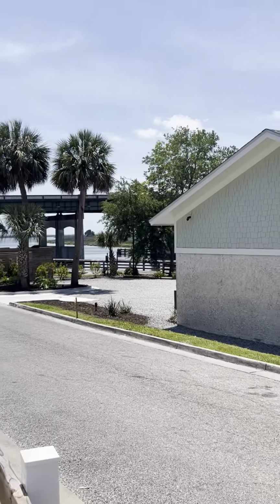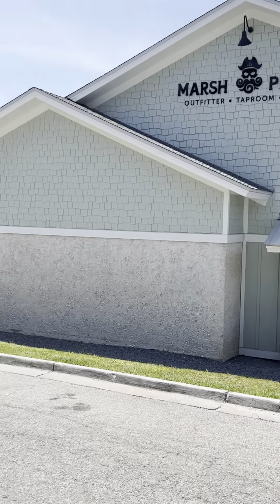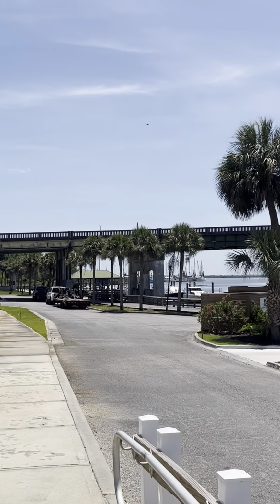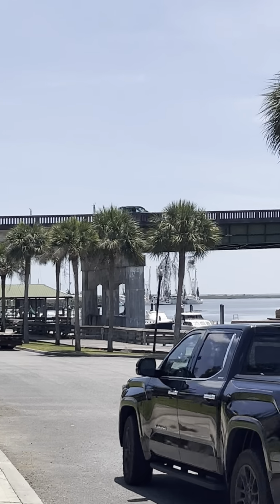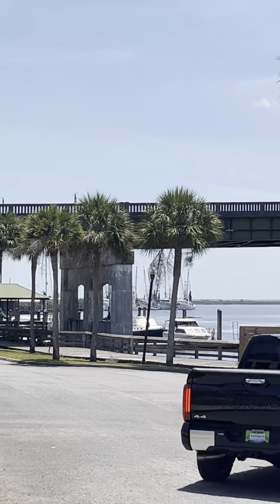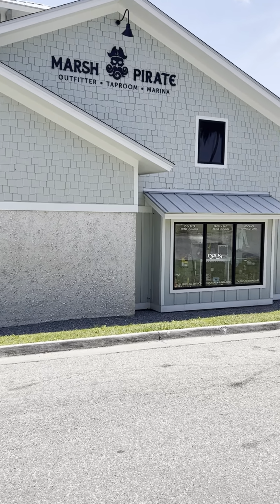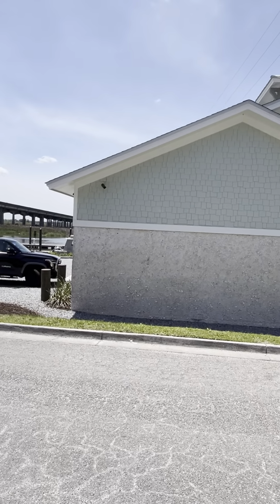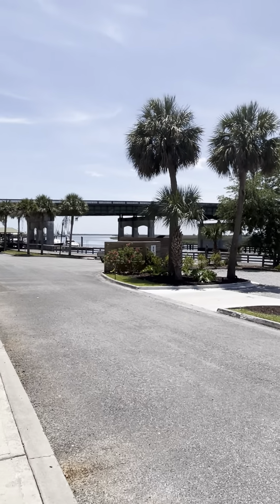And you can dock your boat here. You pay a fee to dock your boat. There are more docks there. I guess that's through the city. To be honest, I don't know all the ins and outs of it. But since I don't have a boat, maybe one day. But what Marsh Pirate also has is a reel spooling service. So with your fishing needs, when you pull your boat in, they can help you.